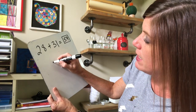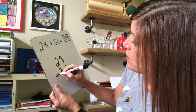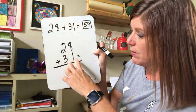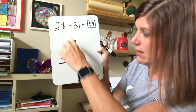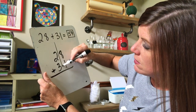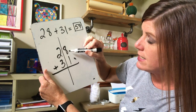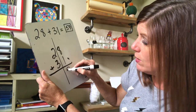And I would have set my number model up going up and down. The important thing, if you're gonna try this strategy, is that you have to line everything up. The 1s place has to be on top of the 1s place. These 10s have to be on top of each other in the 10s place. Something that you can do to make sure you're keeping things in the right place is by drawing a line like that. So I'm gonna start with my 1s again. 8 plus 1 is 9. I can put a 9 in the 1s place.